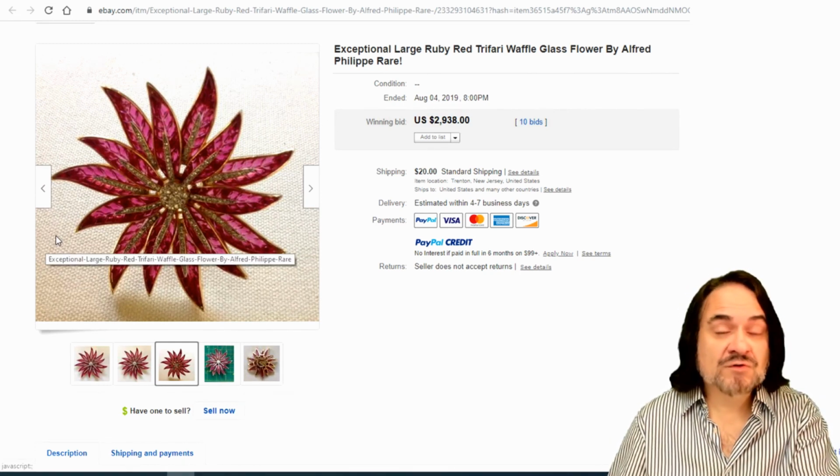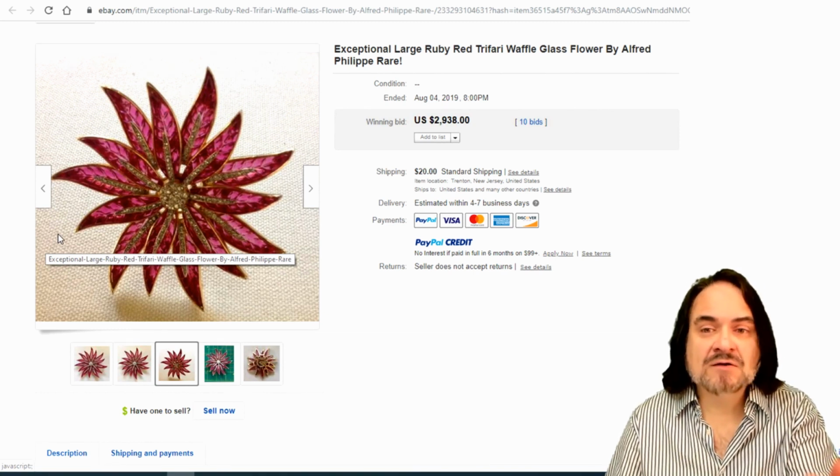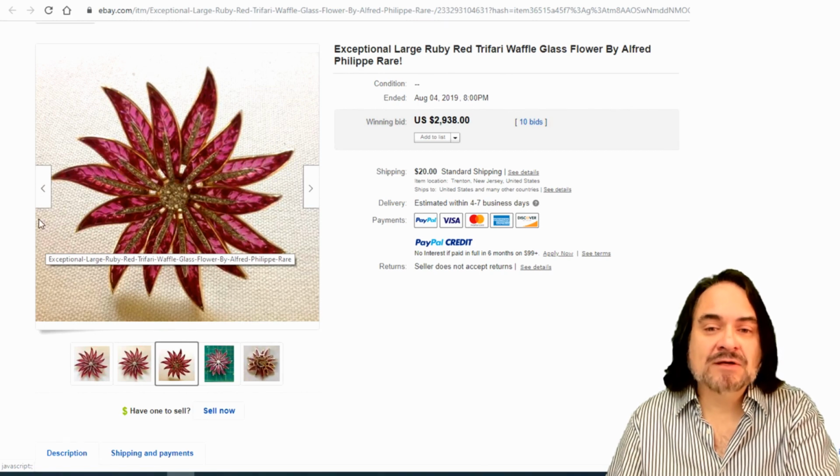Pieces like this could turn up for just a couple dollars at a sale. Somebody just might not know it. It might be from an estate. They haven't a clue on what it actually is.